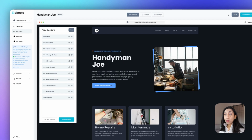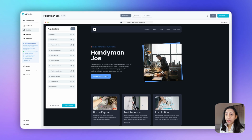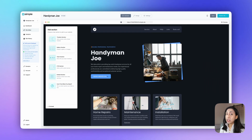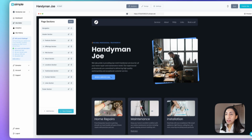If you want to add more sections to your website or reorder them or edit them, you click on sections here at the top, and then you can add a section and it will show you all of the available page sections. Now you can only add each page section once, and this is to prevent your site from becoming really, really long and your navigation menu from becoming crazy, because mostly you're not going to need like 2 testimonial sections, etc. So add all the sections you want, reorder them, and click Save Changes.